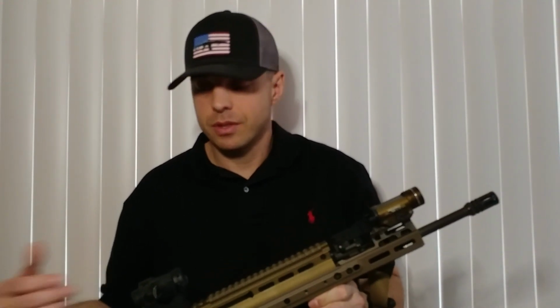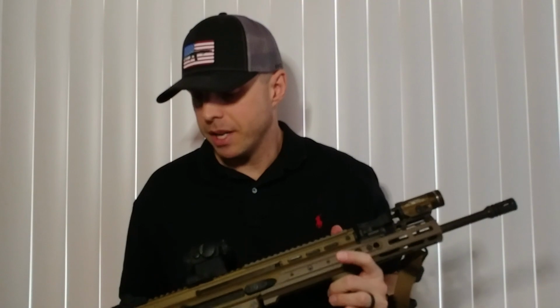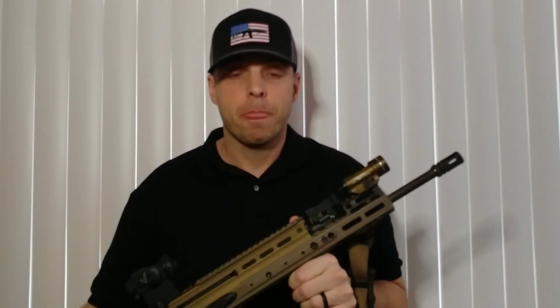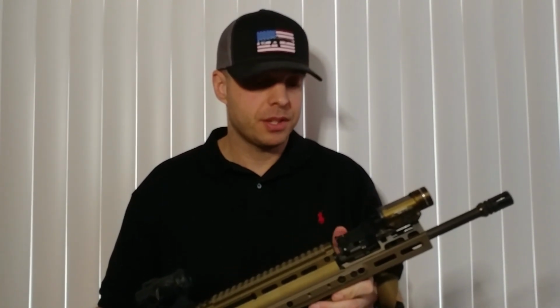There's cool stuff about this gun, but is that extra money really getting you something if you don't care about those facts right there? I think not. I think you can get from point A to point B, get a good gun that's going to be reliable, going to last a long time, going to be accurate. It'll be direct impingement, but you can get into that at a cost of about a third of what this gun costs.